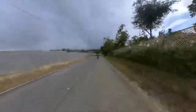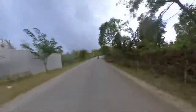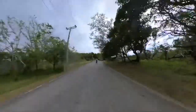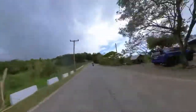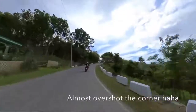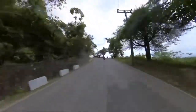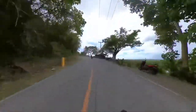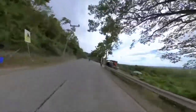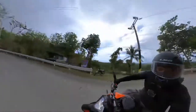It's a straight, doing 85 kilometers per hour. The bike is really fast on the straights. Right hand sweeper. Another elevation. You don't know what's beyond the road. There are times that you just can't see it, so you have to be careful.